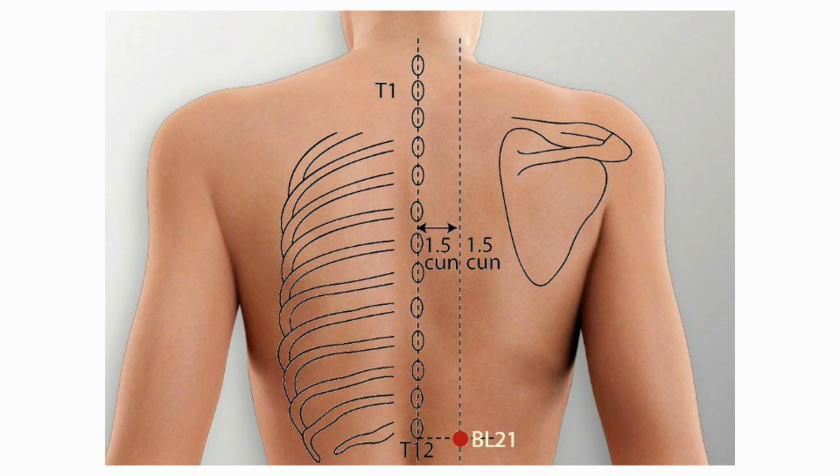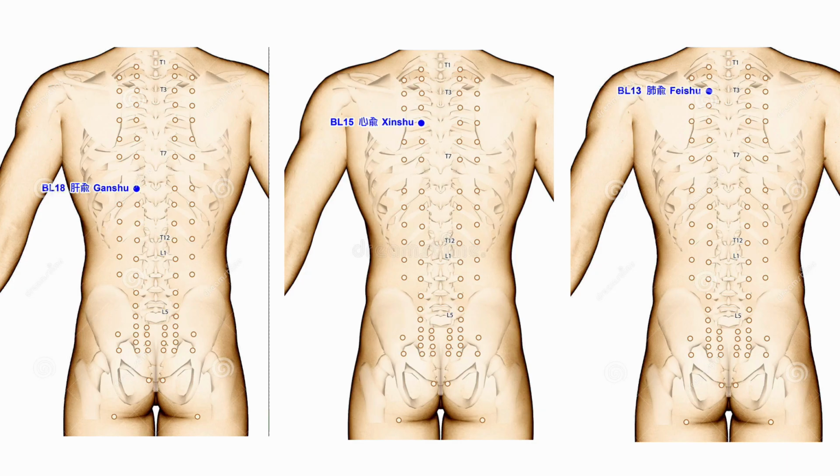In particular, they can be used to subdue rebellious qi and clear heat. For example, the point bladder 21 can be used to subdue rebellious stomach qi in case of belching, nausea, or vomiting. The point bladder 18 can be used to move stagnant liver qi. Bladder 15 can be used to clear heart fire, and bladder 13 to stimulate the diffusing and descending of lung qi and release the exterior.